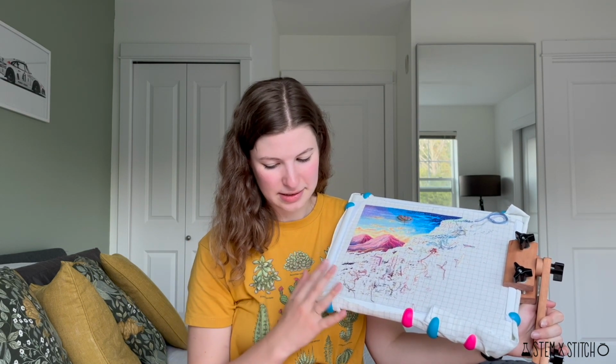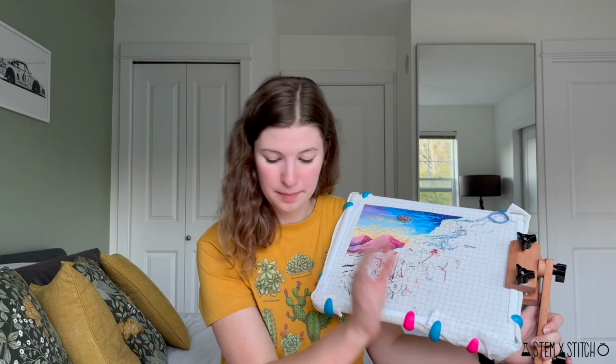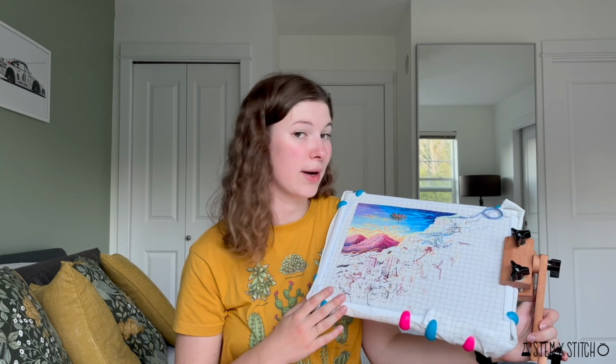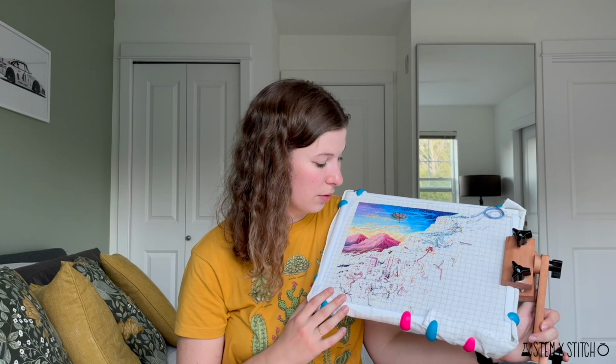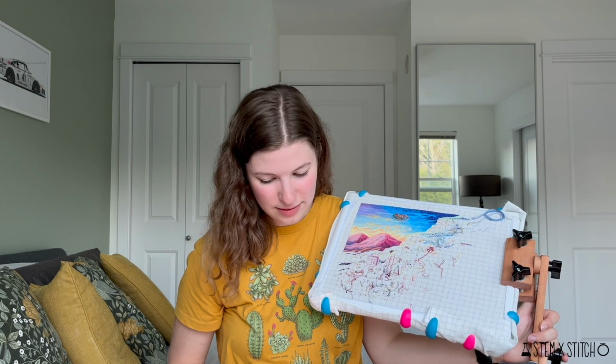So like I said, this is a Heaven and Earth design. I'm doing it on Easy Count Lugana, which is in the 10 by 10 grid. Love having pre-gridded fabric. This is 25 count, and I'm doing it 2 over 1, half stitch. So it also makes it go so much faster than it would if it was full cross.